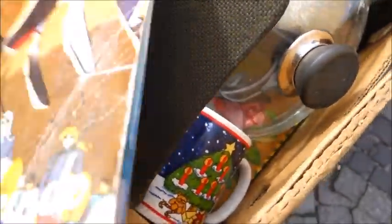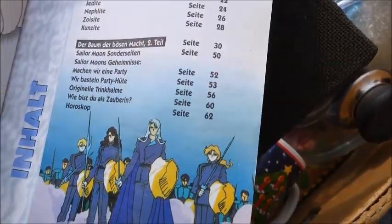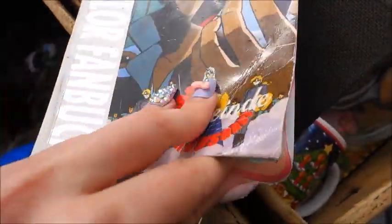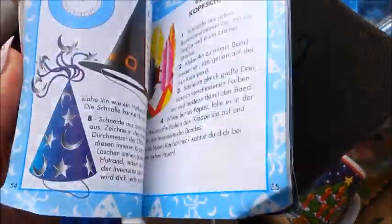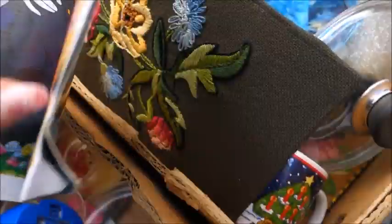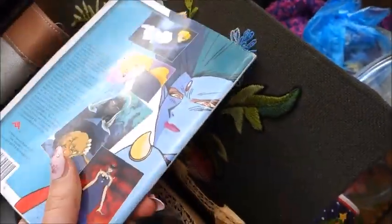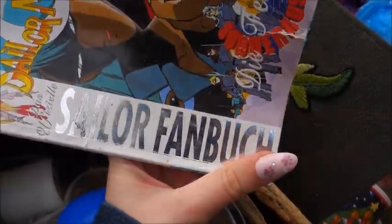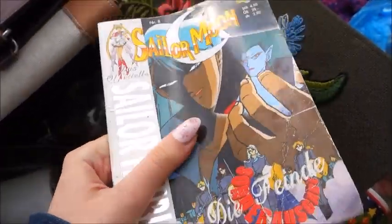Yeah, there I actually found this Sailor Moon booklet thing. I don't know what it is considered, a magazine or something. You might think that as I was huge into manga that I also loved Sailor Moon, but no, I was never a fan of Sailor Moon. I also did not pick this one up. I just wanted to film it because it's kind of unique. I left it there. I hope someone else finds it who is really more into it. What should I do with it?